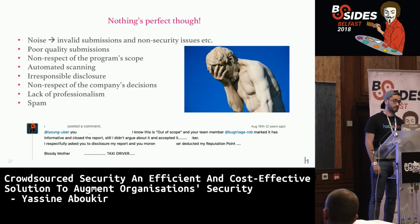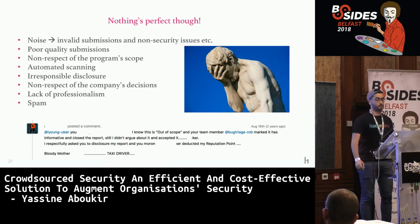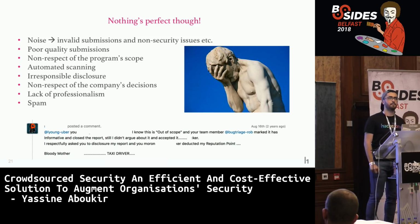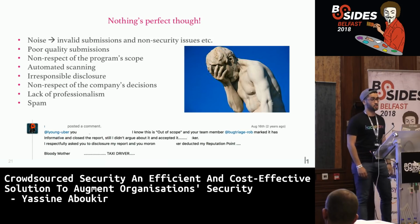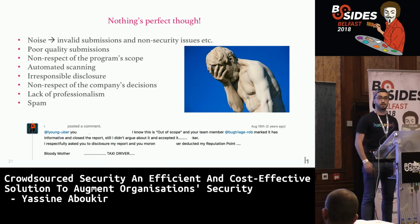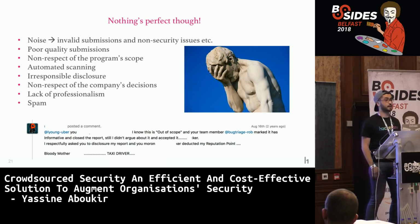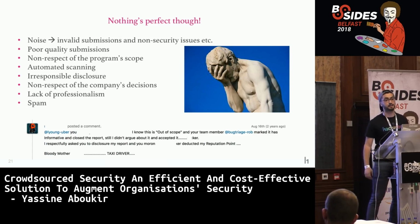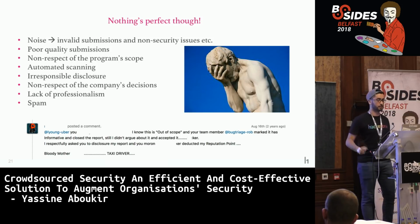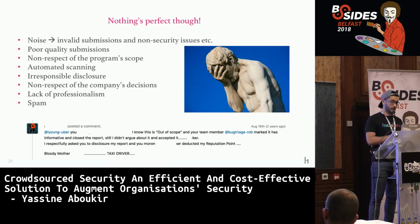Anyways, there is also irresponsible disclosure, and I think Edwin has talked about it. Some people may not accept your decision, may not accept your security assessment of the report. So they get pissed off and take the finding and blog about it publicly, probably to brag about it. I don't know what their motivation is, but that could happen, though not all the time. Anyways, you also have the non-respect of the company's decision.